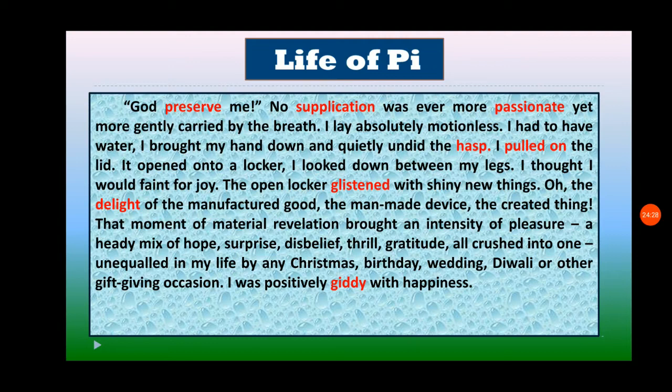That moment of material revelation brought an intensity of pleasure. So it gave him extreme pleasure, extreme happiness. And he had a heady mix of hope. Actually, he had already lost his hope. But here, he had a mixture of hope, whether he would be alive or he would die. Surprise, disbelief, thrill, gratitude, all crushed. Surprise, you know very well the meaning of the word surprise, disbelief, thrill, gratitude. What is meant by gratitude? Thankfulness, thanksgiving, all crushed into one, unequaled in my life. So now he felt that this is the best gift of his life, compared with all other gift-giving occasions like Christmas, birthday, wedding, Diwali, or any other functions, any other celebration.